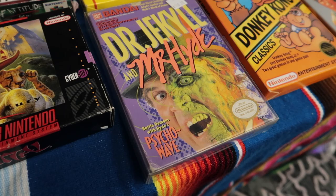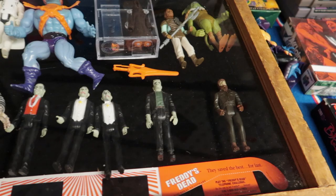Oh man, when was the last time you saw that? Some Remco horror figures. A Killer Tomato figure. Look at that.